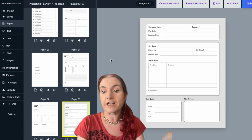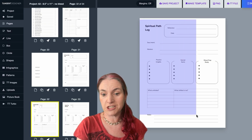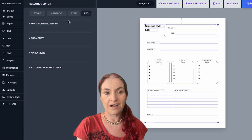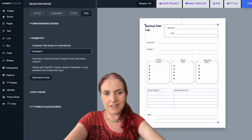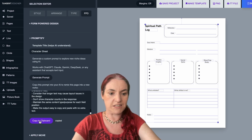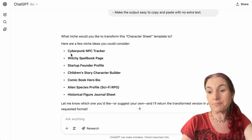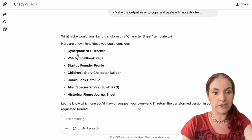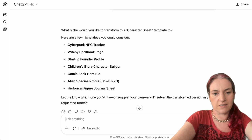Let's say we want to now put a character sheet into our campaign. I can go back to this field trip page. I can select everything here. I can go to Promptify and I can say character sheet. I'm going to call it a character sheet. And I'm going to generate my prompt, copy to clipboard. And I'm going to paste this prompt in here. And because I called it a character sheet and it knows I'm working on Cyberpunk, it actually suggested that. So I'm going to say a Cyberpunk character sheet for a TTRPG.